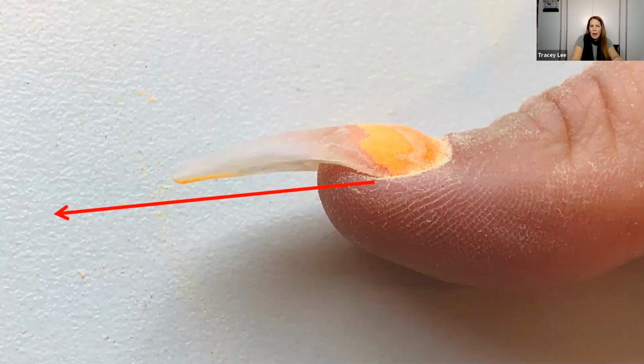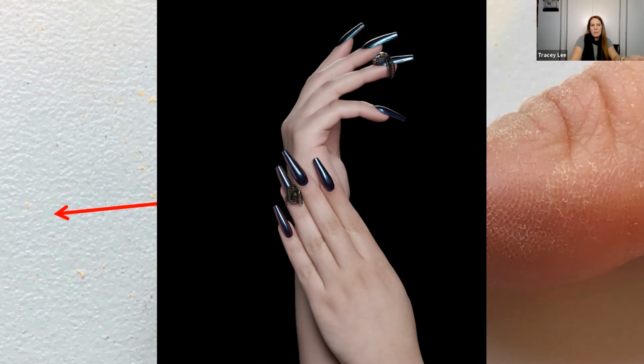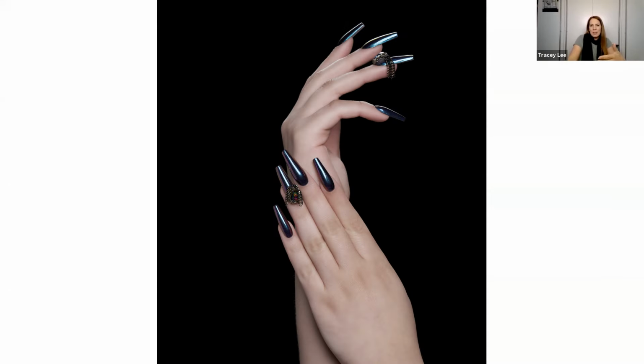So why is this happening so often? What is the cause of this really in the salon? I'll tell you why. It's because there is a huge difference between fantasy and reality. People come into the salon and they've been scrolling on Facebook and on Insta or Pinterest, and they've seen these amazing nails, and they come in and they say, right, I want these, but I want them half the length. Impossible. Not going to happen.